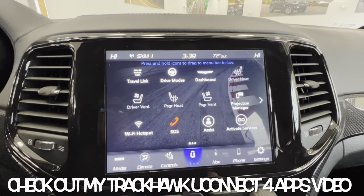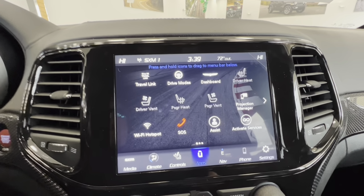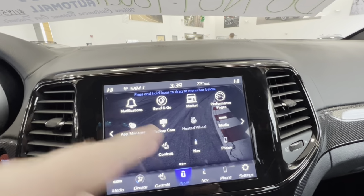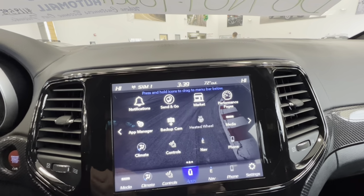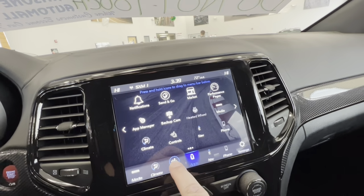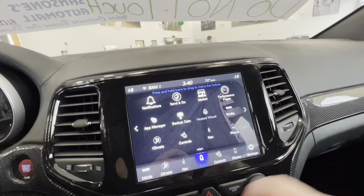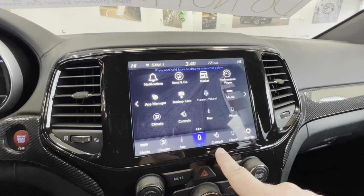And then, of course, your apps. The apps are the same. These are all Uconnect 4 apps, so your three pages of that. And then, of course, you can also take these settings and move them around. So if I wanted to move C over to here, I can move that over and see how the nav and the seating controls switch.